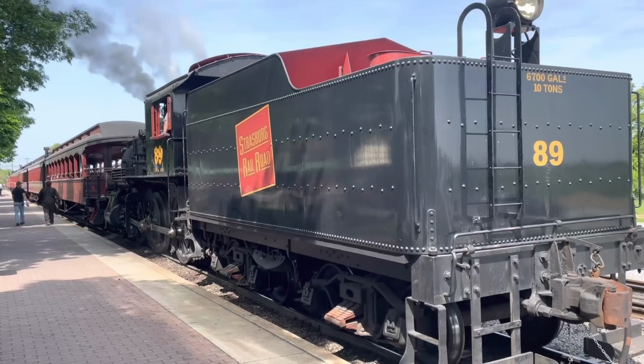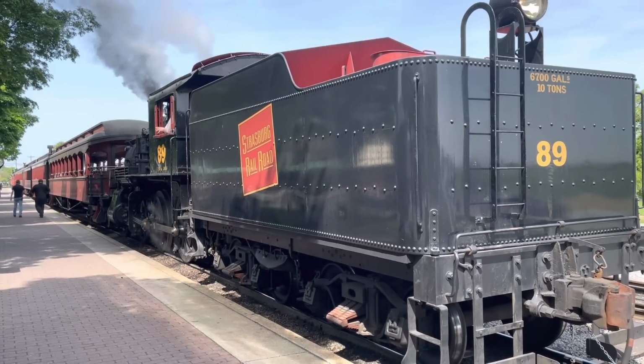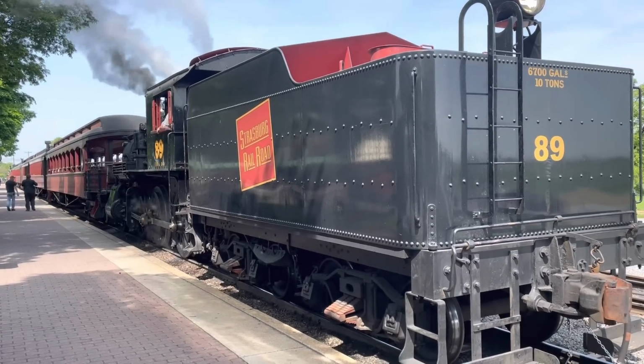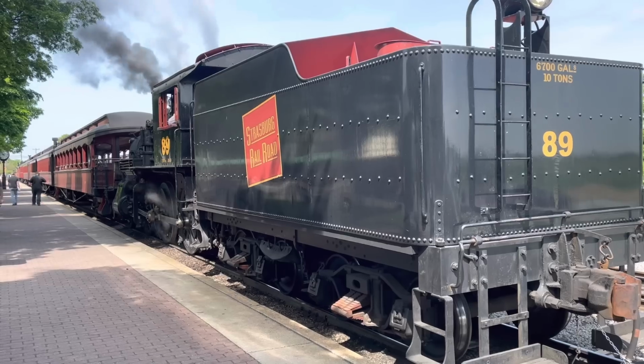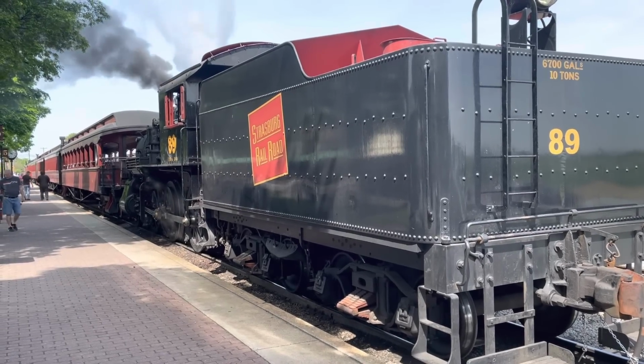Gonna rail fan around the Amish country a little bit and closer towards Philadelphia, the outer suburbs. And we're gonna catch a couple of the Strasburg trains first, then some Amtrak Keystone Corridor action and some SEPTA mixed in later on.